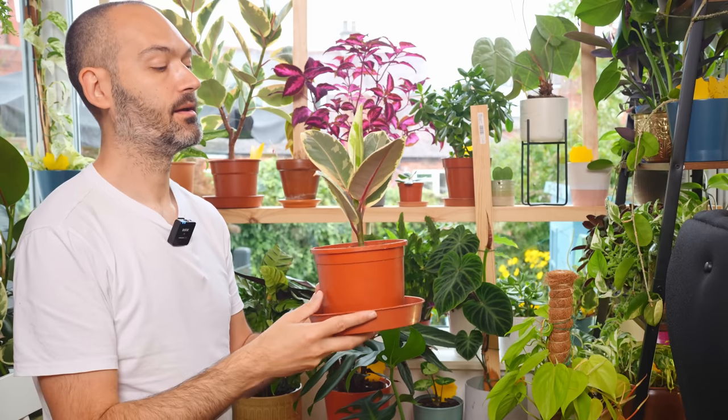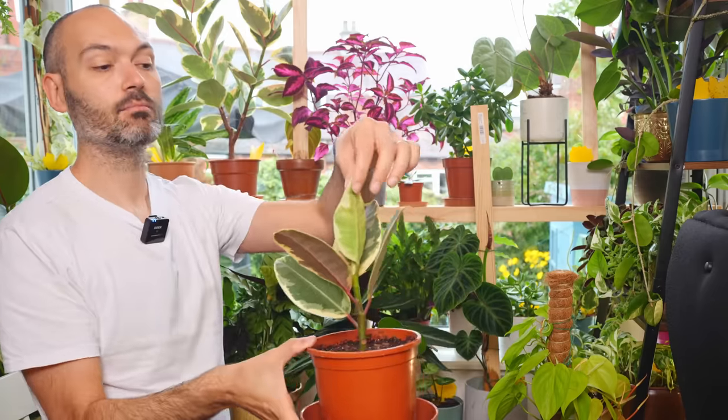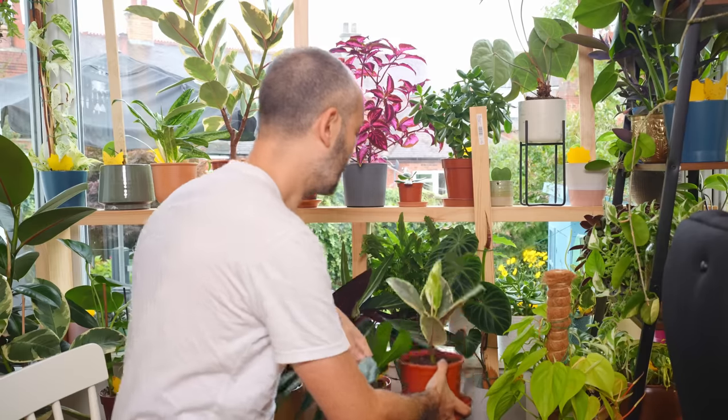This is another cutting of the Ficus elastica tineke. This is the type of plant that I've got the most of in my house, I think, because I'm always taking cuttings of it. I'm always pruning it back, trying to get it to branch out. And then with the cuttings, I root them, and I just have loads and loads of those plants. I probably need to give some of them away. But that's a new leaf that has unfurled since I potted it up into here.